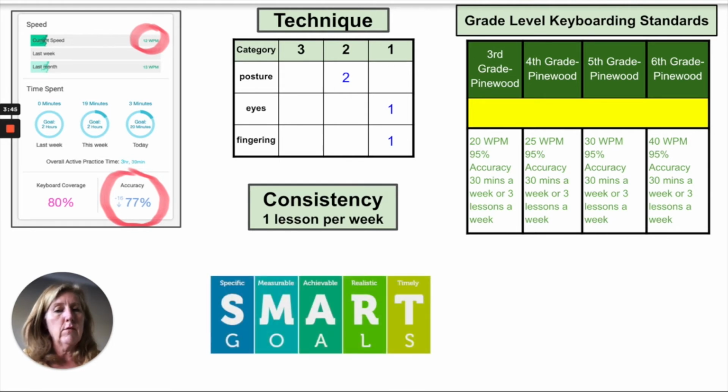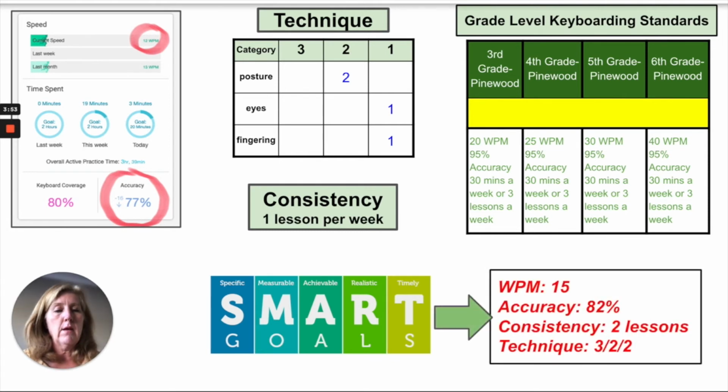If we have a SMART goal, something that's specific, measurable, achievable, realistic, and timely, you can help them make a goal such as this, going from 12 words per minute to 15 words per minute, raising their accuracy from 77% to 82%, and going from 1 lesson to 2 lessons per week. This is an achievable, specific, realistic goal for them.